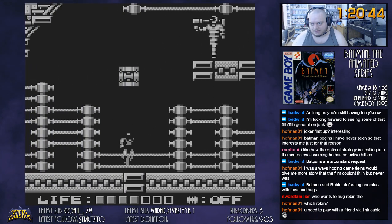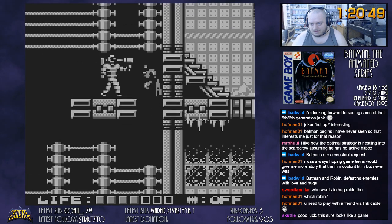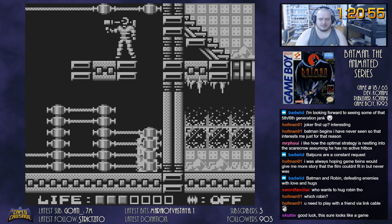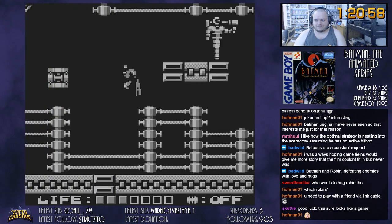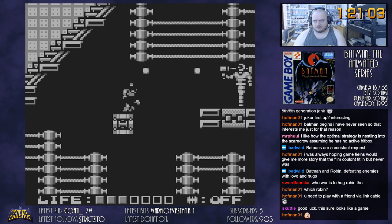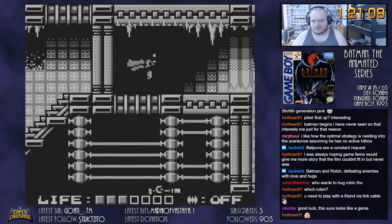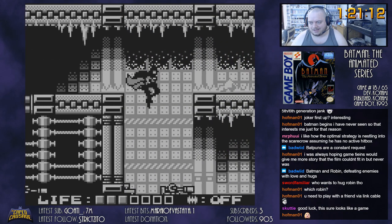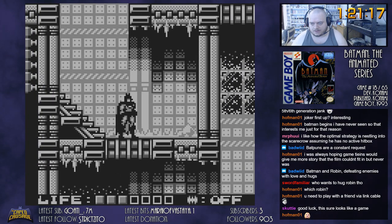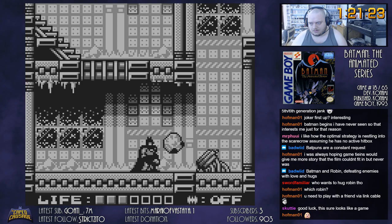That's a weird wall jump. There's one tall gap. So I guess as long as they're walking slowly, being inside them doesn't hurt you. It's just when they're rushing you. Ooh, life. Okay. Oh fuck, more of these things. Let's do this. Save.